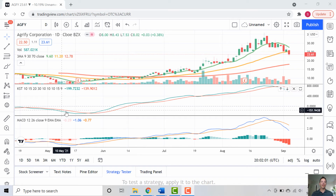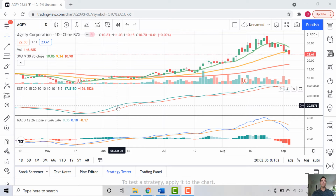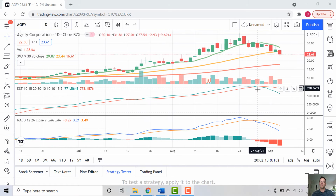The KST was in negative territory. It did cross both the indicator and the KST, as you can see here, crossed in early June. It's been above, but just barely, the signal line, and more recently we did see a dip on the 27th of August, coinciding with the maximum here of the short-term moving average, which is interesting. We did cross below the signal line, so kind of a weak signal here, which would lead us to predict that the short term is going to indeed cross below the medium term and continue the downward pricing trend here.